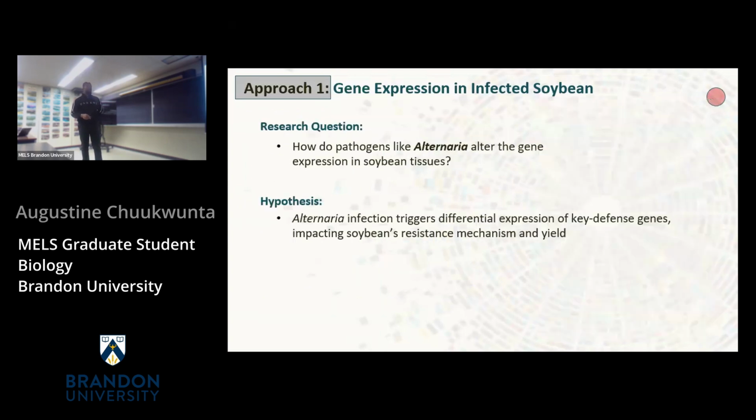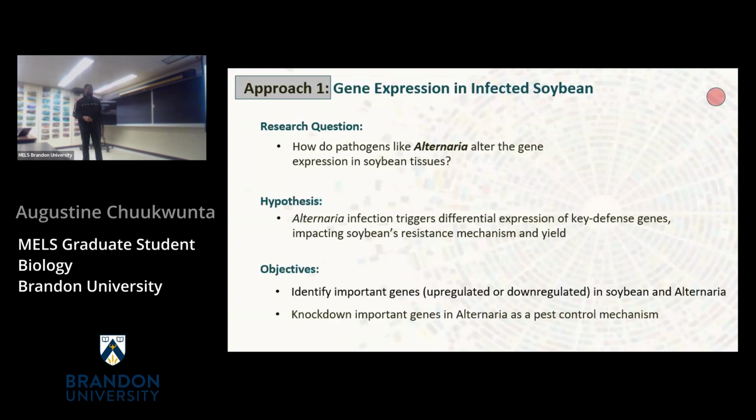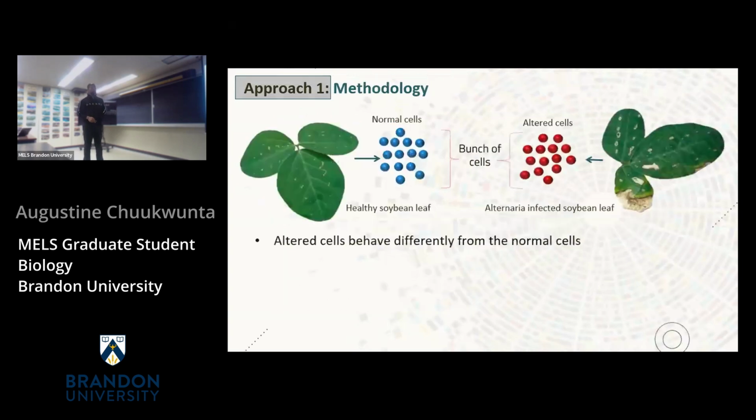So my research question is, how do pathogens like Alternaria alter the gene expression in soybean tissues? And my hypothesis is that Alternaria infection triggers differential expression of key defense genes, impacting plant-based resistance mechanisms and yield. My objectives are to identify the important genes in soybean and Alternaria, then knock down important genes in Alternaria as a pest control mechanism.